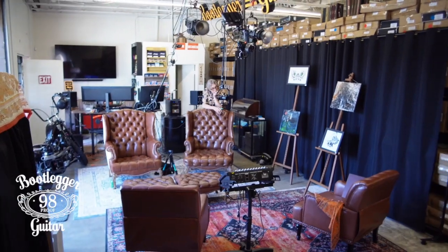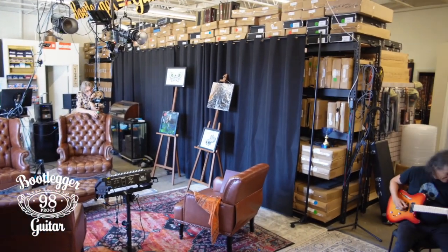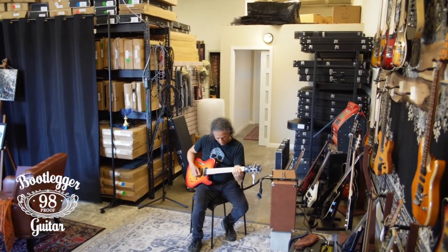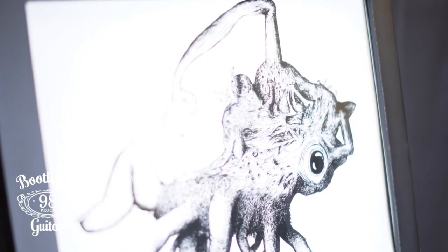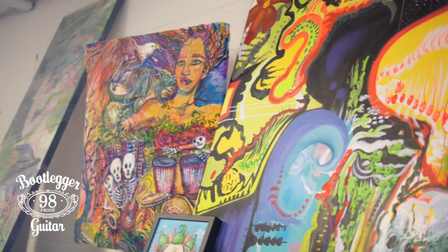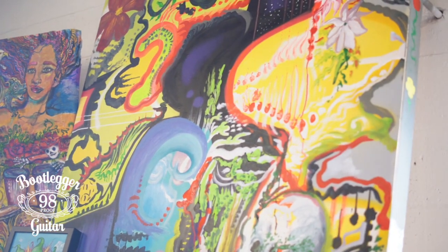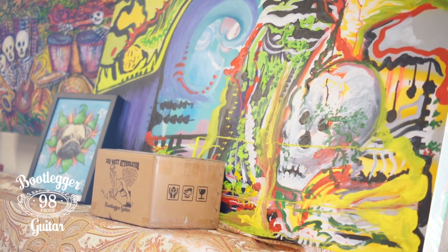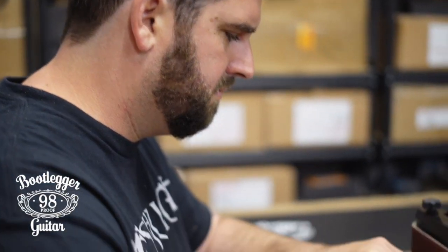I have more space for inventory, but I also have more space for art and such. So for me, I want this to be the Bootlegger Lounge where people can come in and relax, play some music, or come in and dig the art, because I think music and art work well together. So I'm working with a local artist lady to make this an art studio. And we have enough room now to start doing lessons, live recording, and a shop.